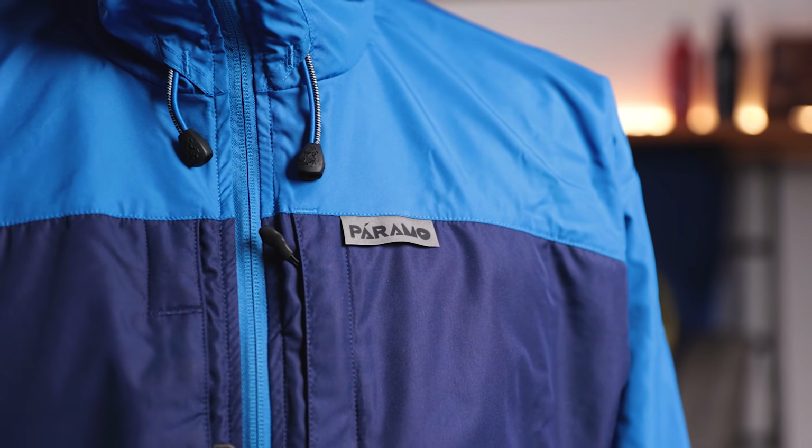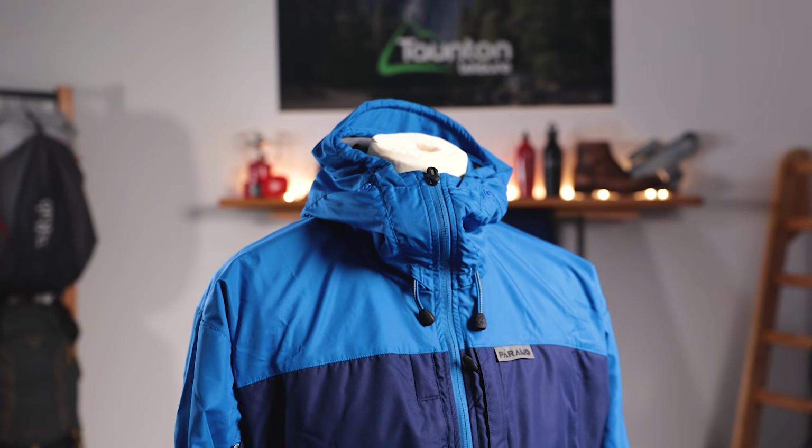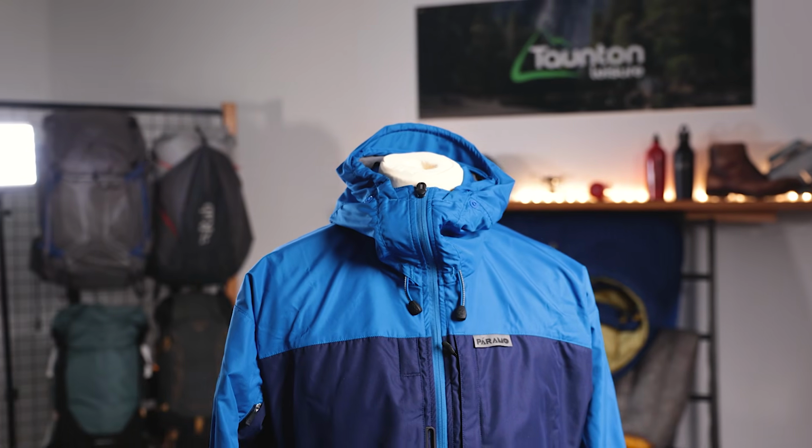So next up we have the Paramo Alta 3, and this stands apart from the rest of the jackets we've been looking at today because it uses a very different waterproofing system. All the other ones we've looked at today use a membrane of some description, which is like a physical barrier to stop that moisture getting to you, to stop that wet rain getting to you. Whereas Paramo uses something called Nikwax Analogy.